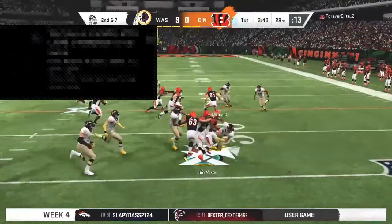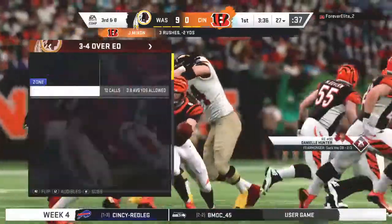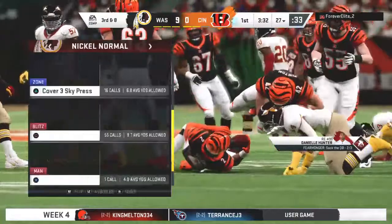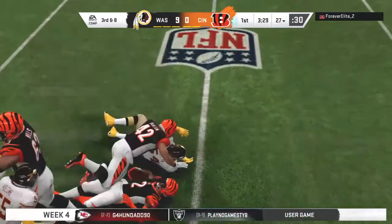Now it's Mixon running right. And they take him down, losing yardage back at the 27. Officially, it will go as a 1-yard loss, and that's going to lead to a 3rd down. Plays like we just saw there, that's why they're up right now. And the defense, they're doing their job.